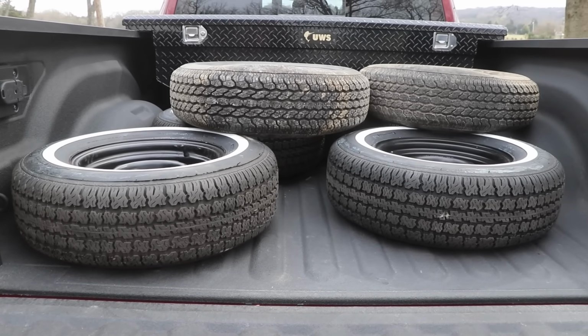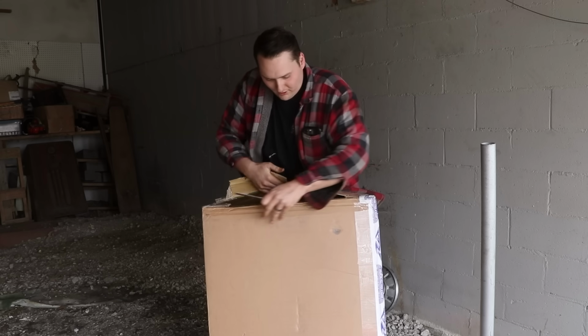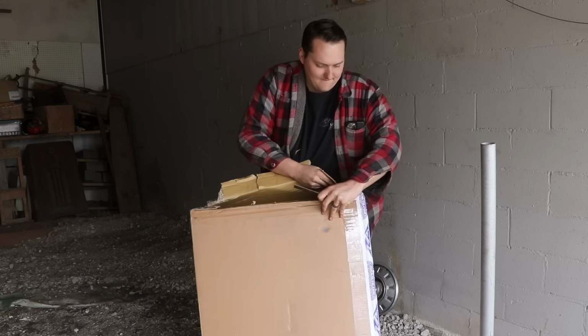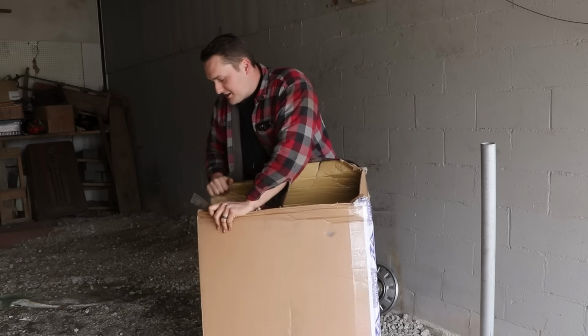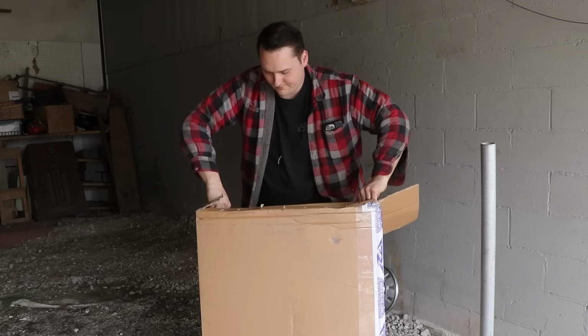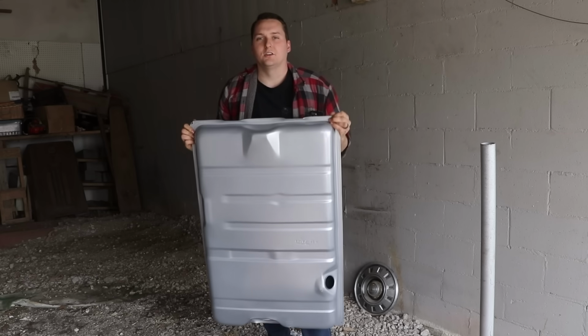Hopefully we can have it on the ground here in just a minute. I got a brand new gas tank, this big old box right here, and that's going to really help us out in making sure this car lasts for another 50, 60 years. Oh yeah, she's a beauty.